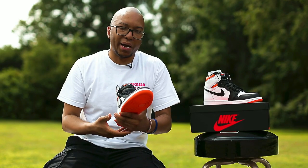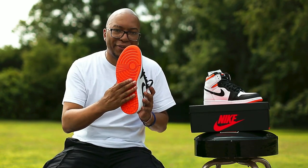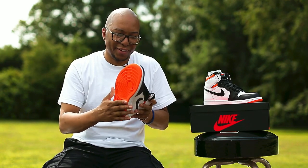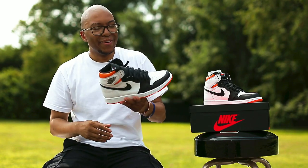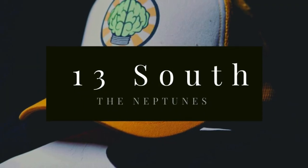All right, the bottom is laced with all orange, which means I'm definitely not gonna wear it because I love how this color hits, man. These colors definitely do go together. This is gonna be great wearing on Halloween. So we have the Air Jordan 1 Electro Orange. Nike, great job on this, or the Shattered Backboards 3.0.